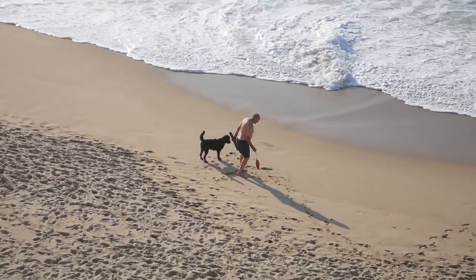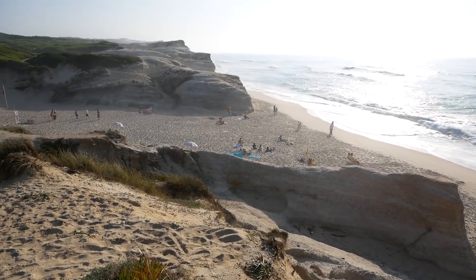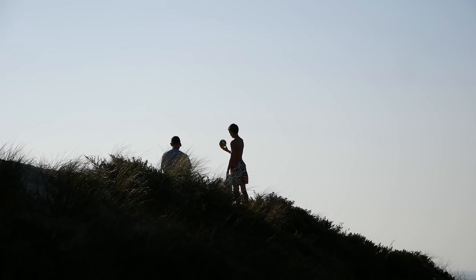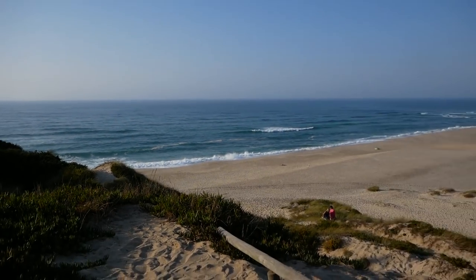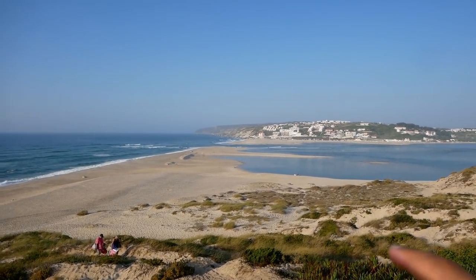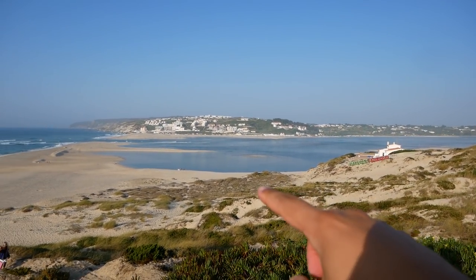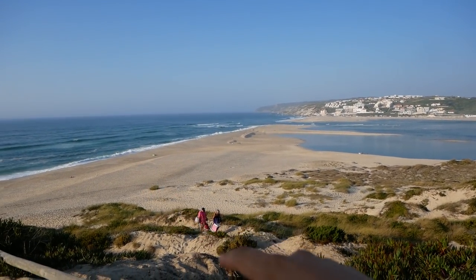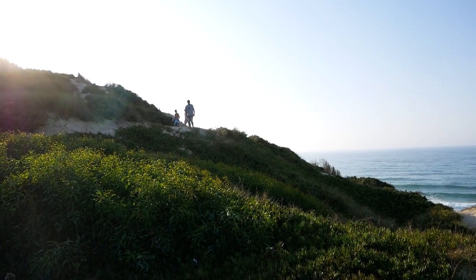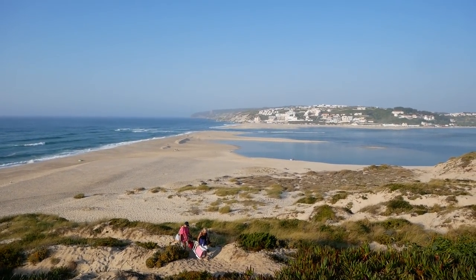This is another little beach just south of where we were. Foz do Arelho. Arelho is the river, I think, and there's a really big lagoon that is the mouth of the river. That's the sea. I think you can fly around here somewhere in these cliffs. Maybe it's a bit further up, I'm not sure. Pretty though.